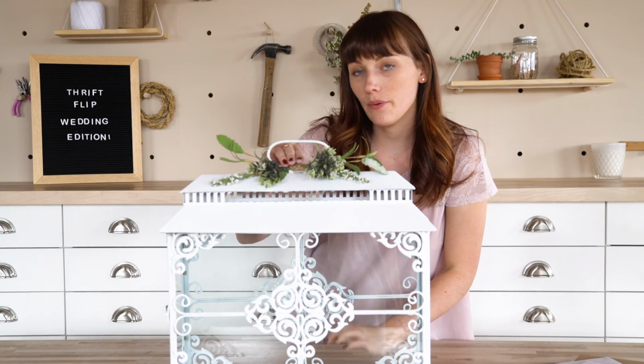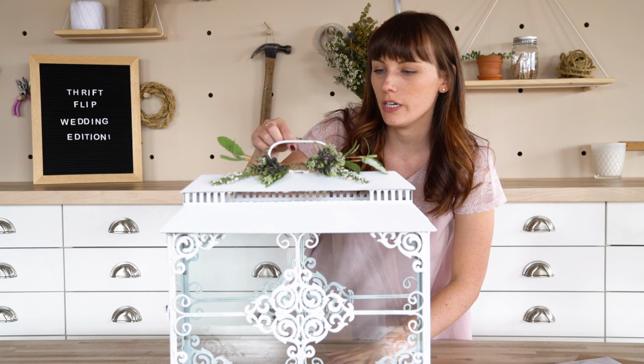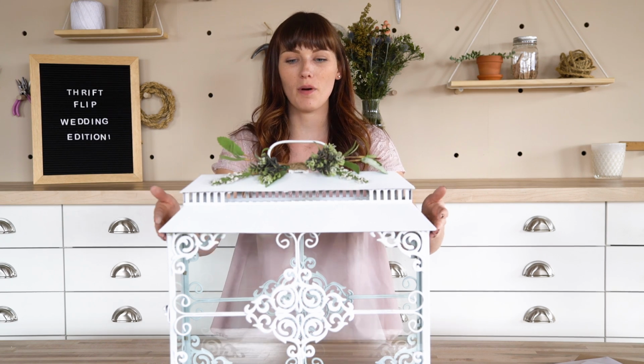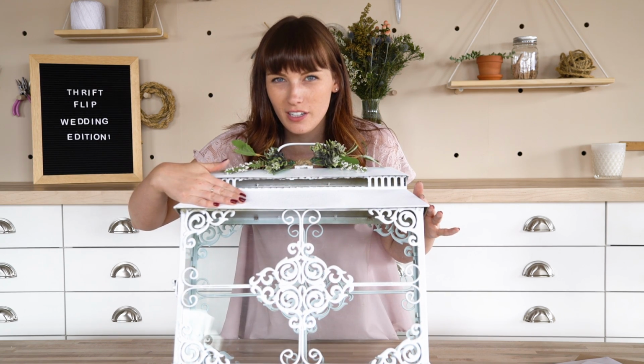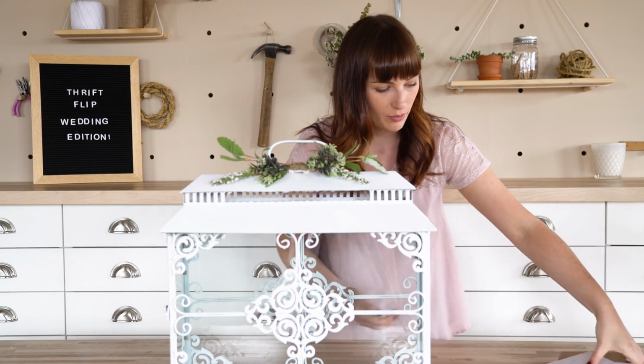So this is what it looks like when it's all done. I have my faux flowers, or I guess they're more like greens, and I wrapped it with twine. And now you have an envelope box. We contemplated writing the word envelopes on here, but I feel like it's not necessary. Once you have a couple in here, they will know what to do.